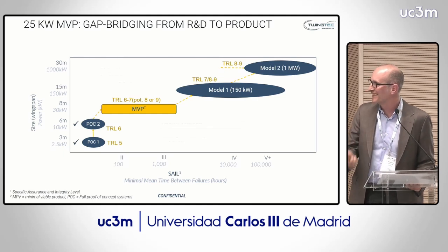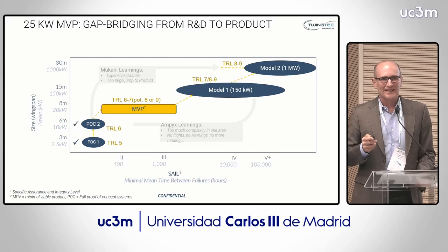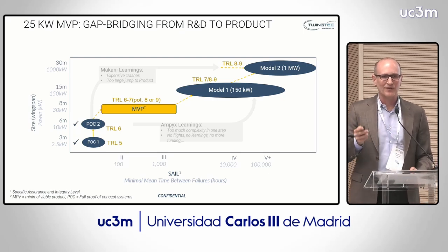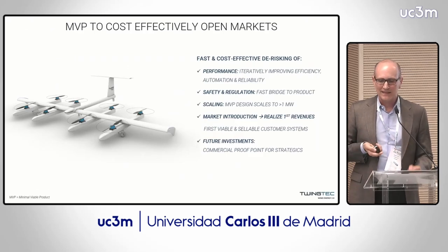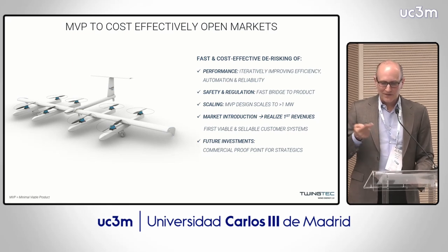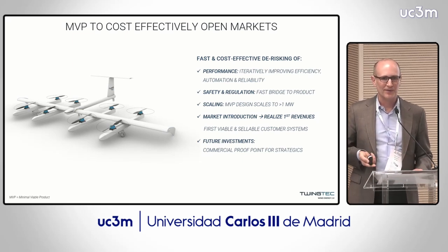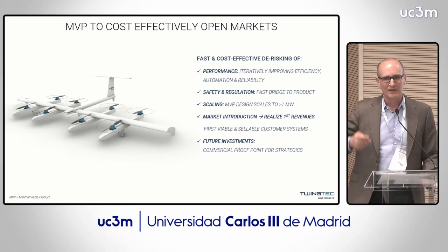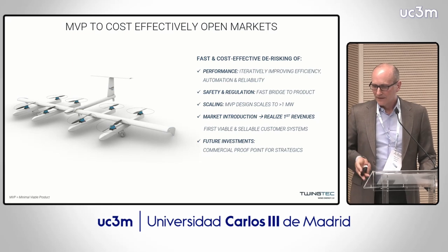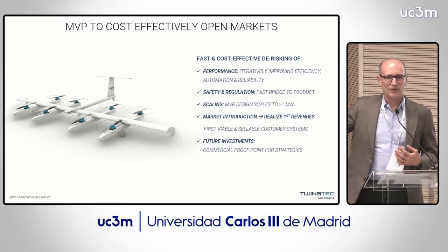I'm coming slowly to the end. We also use the learnings from Makani and Ampex. Some scaled up so hard, others had too much complexity in the system right from the start and took off a little bit later. So this was also one of the reasons why we've chosen this. This is our next step, to de-risk and prove performance, safety and regulation, a great system to have the discussions with EASA about what is needed so this can be certified once extended, scaling, market introduction, but also to have proof points so that investors are willing to invest in the next steps for the larger systems.